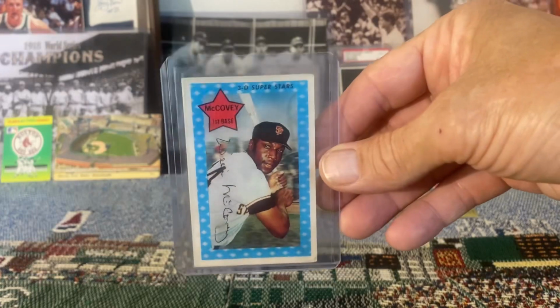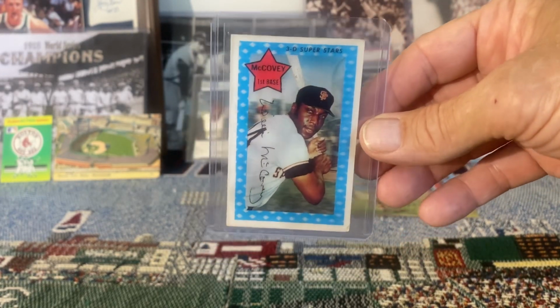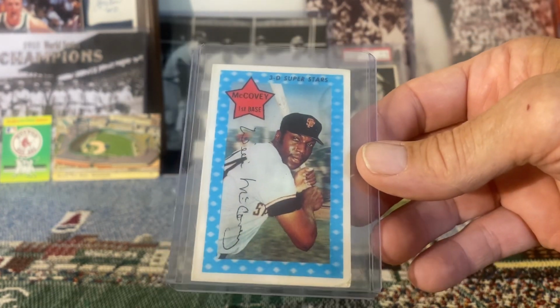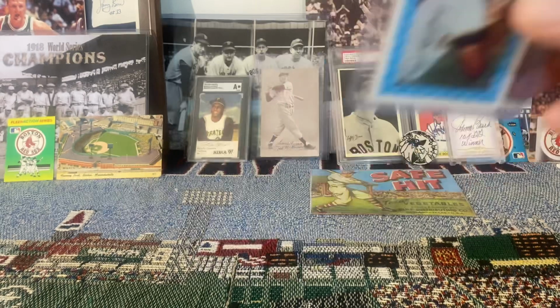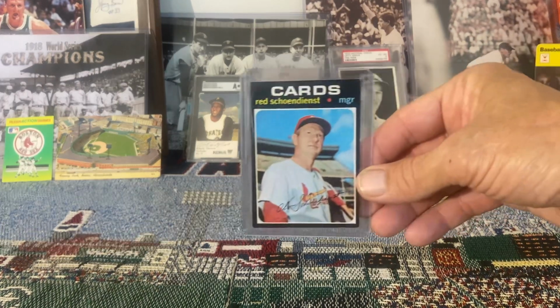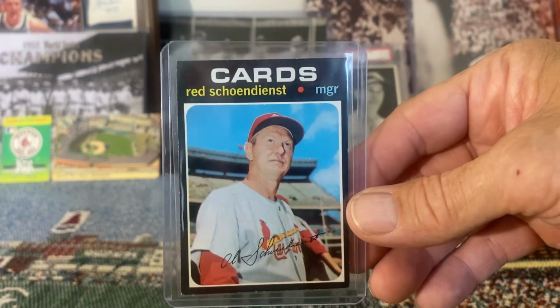Here's a 1971 Kellogg's card. I love the old Kellogg's cards, and I think it was John Mangini who did a video recently about 1971 Kellogg's cards, and he had mentioned that in 71 you could only get them through the boxes. You couldn't order them and get the complete set. So 71 printed a little less, I believe. 71 Red Schoendienst, again, great condition for a 71.